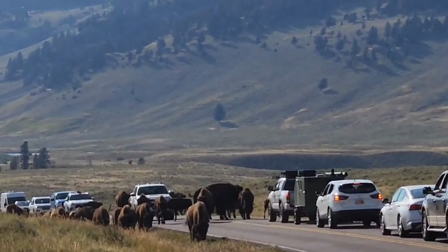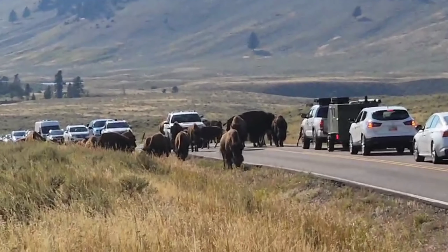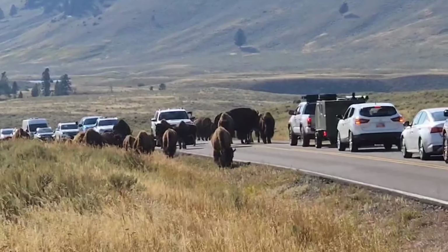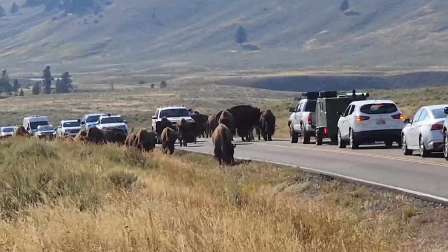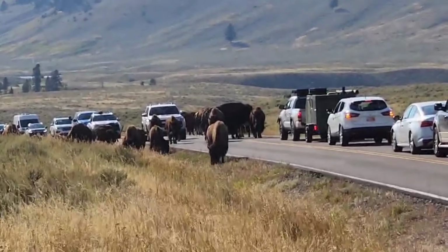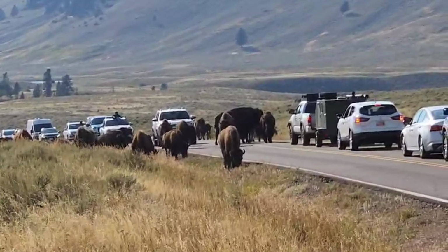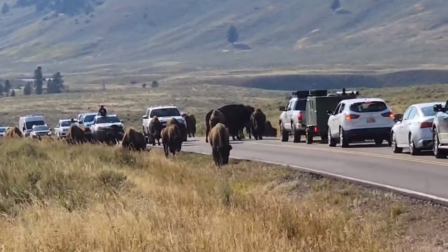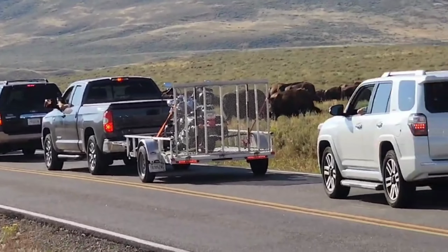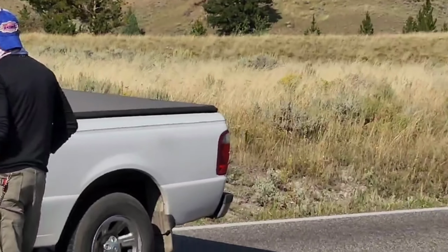Bison on the highway. Yellowstone National Park. Never seen something like this before. Such majestic animals. They are just blocking the highway, grazing, eating grasses on the side. Look at the lights. All traffic all the way up to the mountain.